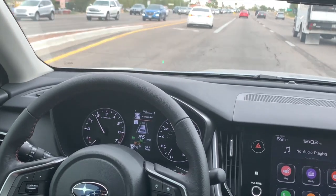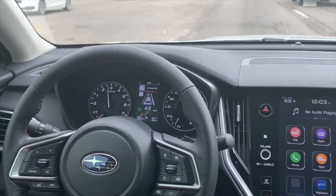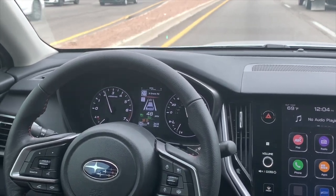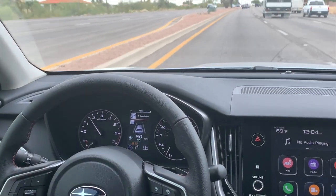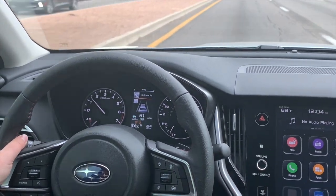So when my cruise control is on and active and it can lock onto a car in front of me, there's going to be a little green LED light. That's called your EyeSight Assist Monitor. You have 3 different functions within that. Green will let you know your cruise control is active. Yellow will let you know that your warning buzzer, lane departure prevention, or if you need to keep your hands on the steering wheel. And then red will be your forward collision. So it'll flash different alerts based off of what it's trying to tell you.